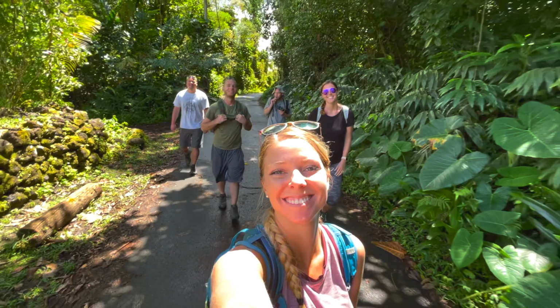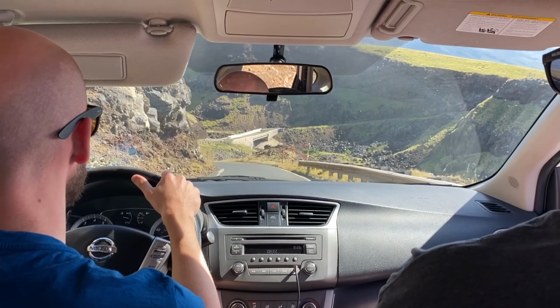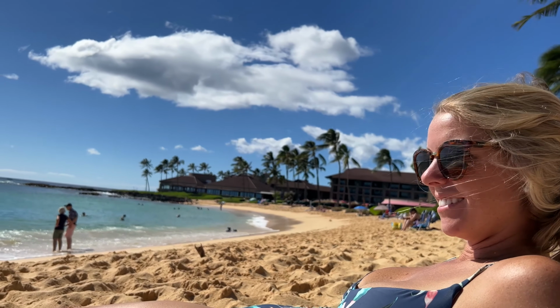Now, let's talk about transportation and how to get around the island. Transportation kind of depends on the type of vacation you want. Are you looking to travel all around the island to all the different attractions, or just make it to a resort and sip on some pina coladas?